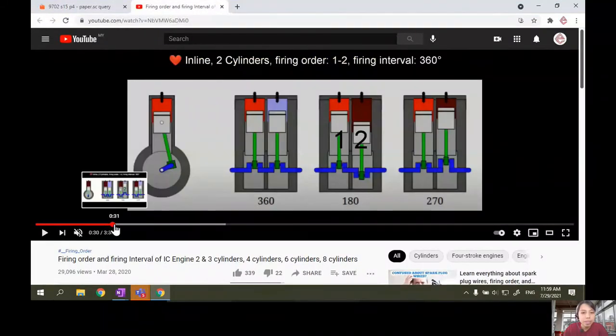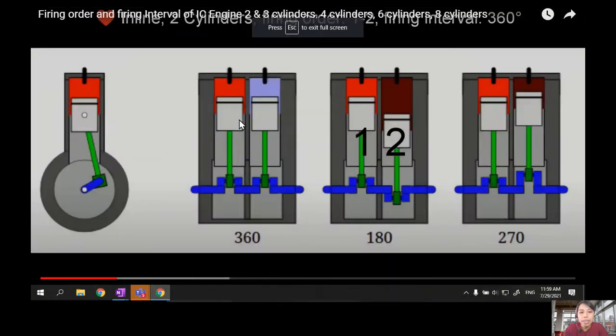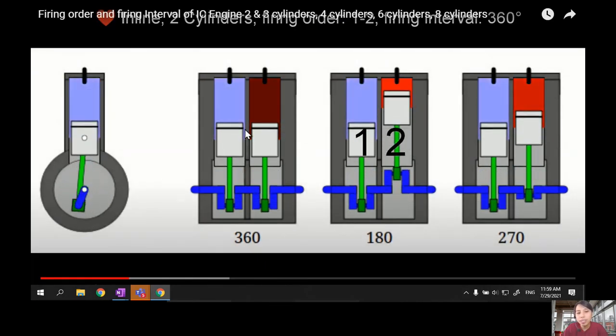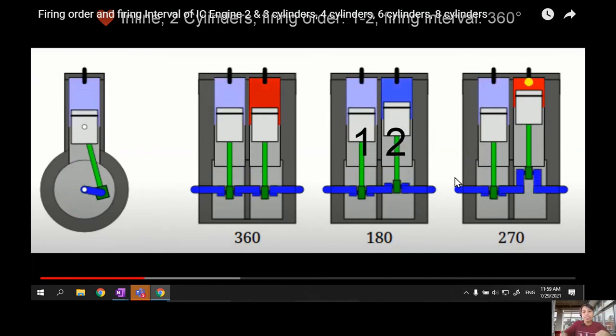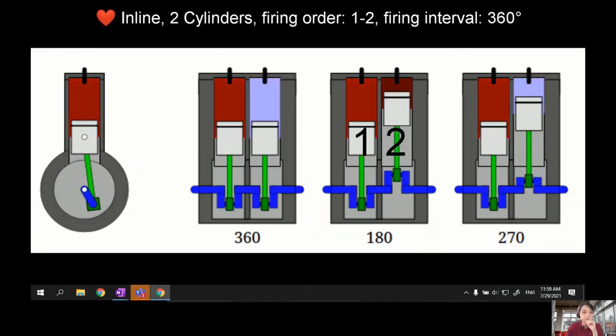So one possible design is, if you have two pistons, then they can go up and down together, or they alternate. There is a phase angle of 120 or 270, which means they are at a very weird phase angle. So it looks something like this. You can observe the difference. 360 means up and down together. 180, I go up, you go down. 270, got some funny lag happening. So that's the phase shift that we talked about just now. And that will help determine their firing order.